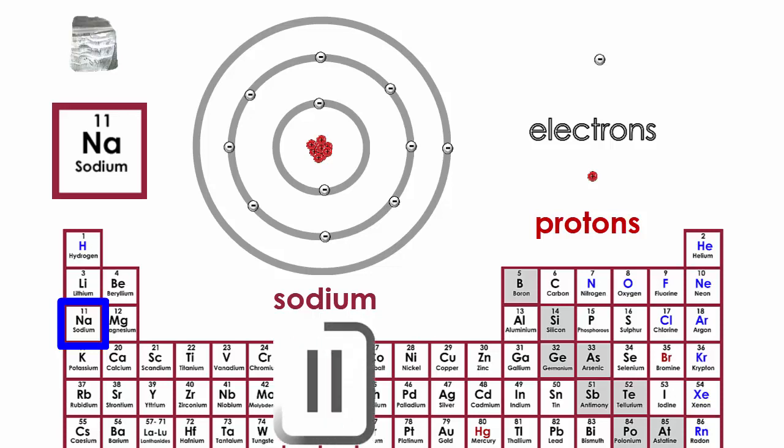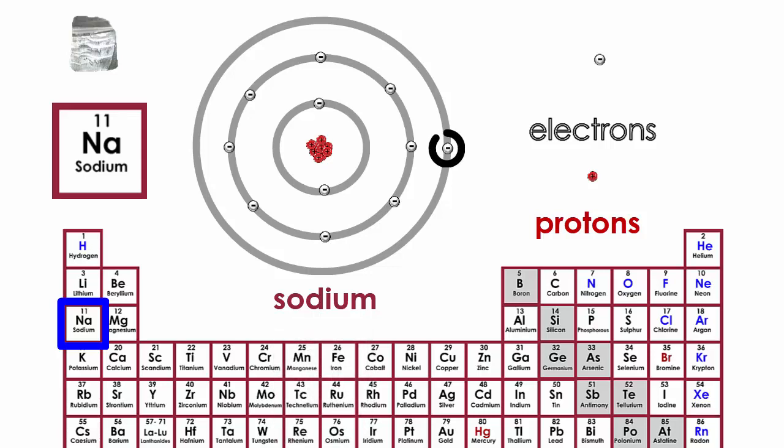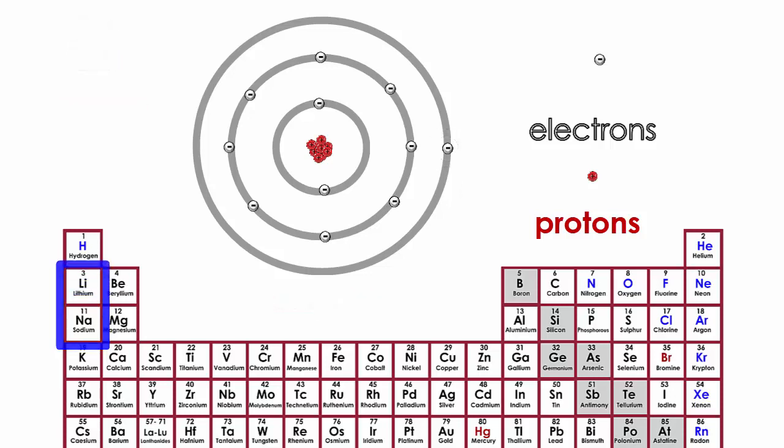How many valence electrons does sodium have? 1. It's only got one electron in its outer shell. This is the same as lithium above in group 1. Indeed, all elements in group 1 have one valence electron because they all start a new period.